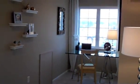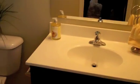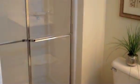Each home has a large finished room with a double dormer out the front, walk-in closets. And one of the features that we have included is a separate individual thermostat here for temperature control, for heating and cooling. And one of the options shown here is to have this separate bathroom here off this bedroom.